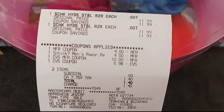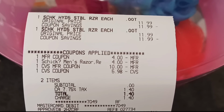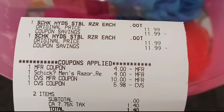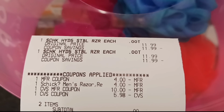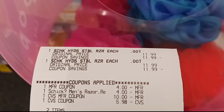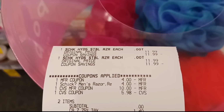Alright guys, so this is what this transaction looked like. I just grabbed the razors by itself. For some reason, my 6 off 20 CRT just did not want to come off, and so I just had to do it by itself. But it's weird because it didn't show up as a CRT. It looks like just a CVS coupon. But the printable was there, the digital's there. And then I used a $10 extra care buck, and then that $5.98 was the 6 off of 20 CRT. I don't know why it came out like that. But yeah, so 0 was our subtotal, and then I got back the 10.